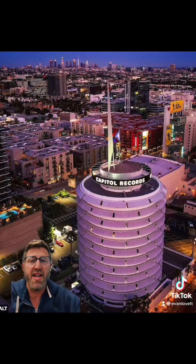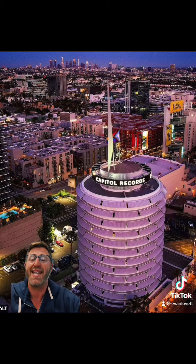Now, there's a blinking light on top of the tower, and it spells out the word Hollywood in Morse code. This was an idea of Capitol's then-president Alan Livingston, who wanted to advertise Capitol's status as the first record label with a base on the West Coast. It was actually switched on by Layla Morse, the granddaughter of Samuel Morse, who invented Morse code.